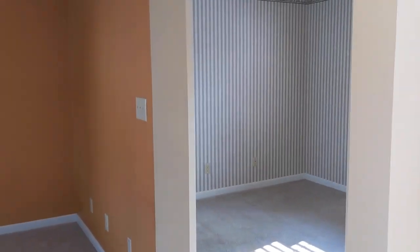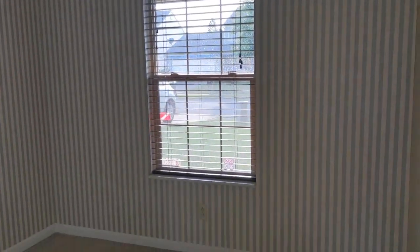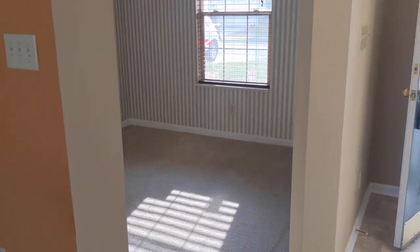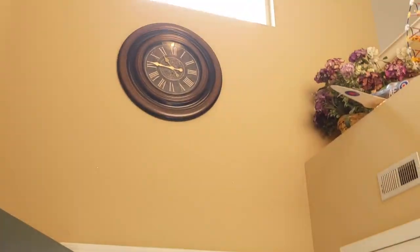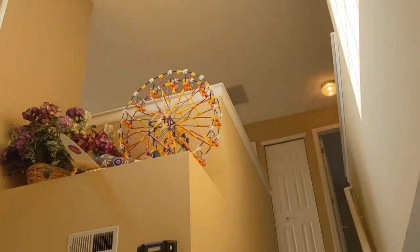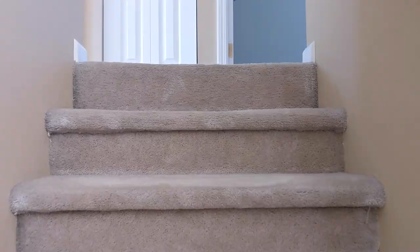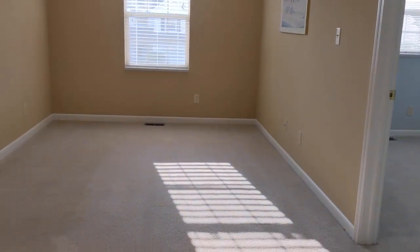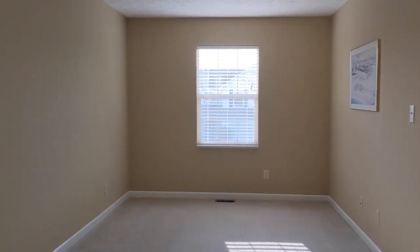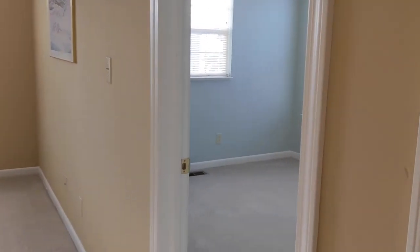You do also have a den or an office right here. Good size space. You could easily add a door to it if you wanted to. And you do have a two-story entryway. And a loft at the top of the stairs here. Nice separate living space for the kids to play or hang out.